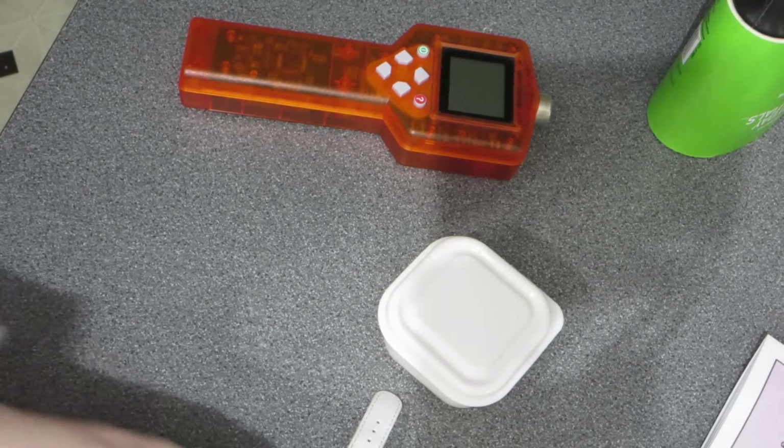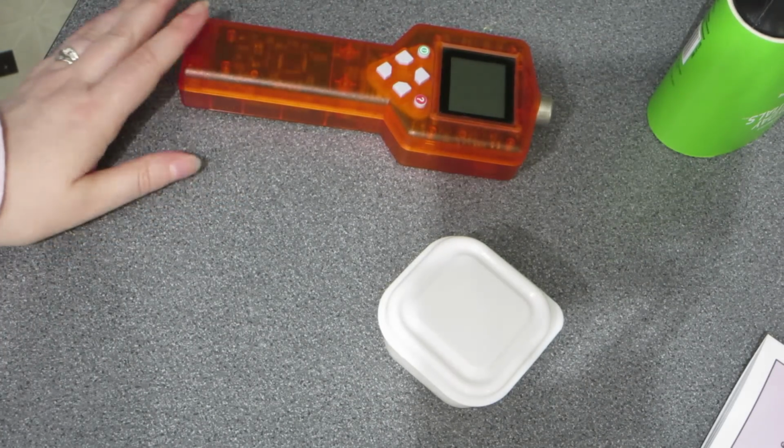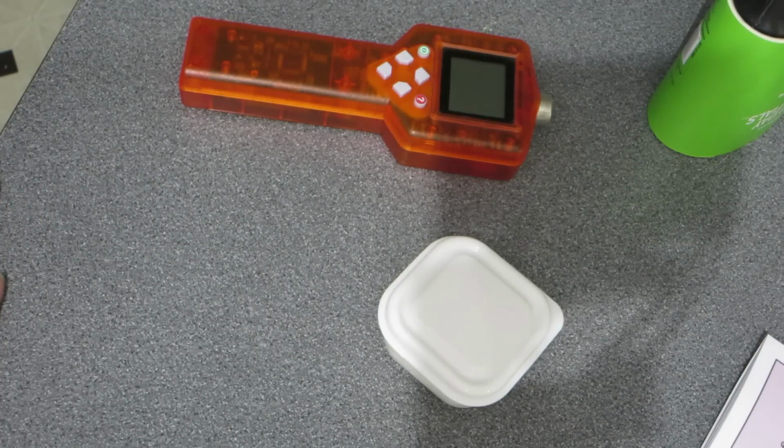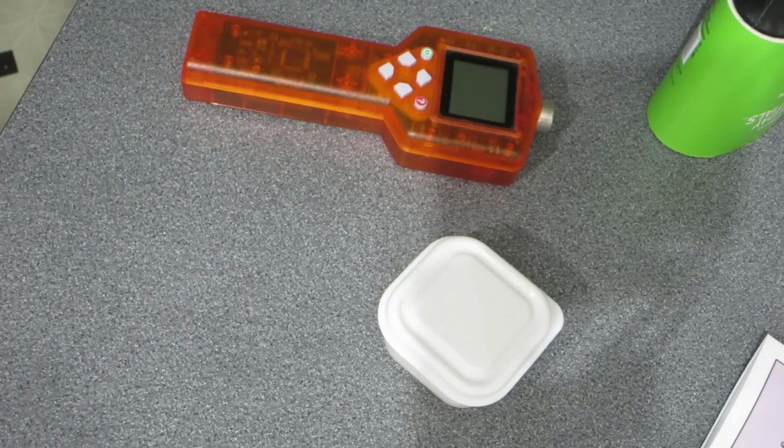Okay guys, so I just have the controller nearby in case I need to put Vada into daycare mode at any time during the day.